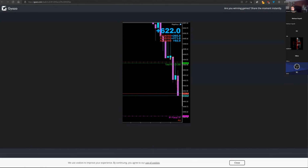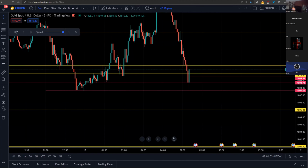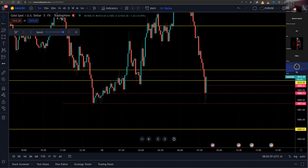Yes, after that rejection, the break of those rejections was good as well. And this one as well, another rejection breaking that low makes complete sense with a stop loss above this area. Yeah, 1810 was a good target for that. Nice work. Yeah, let it do its thing. Just let it do its thing.